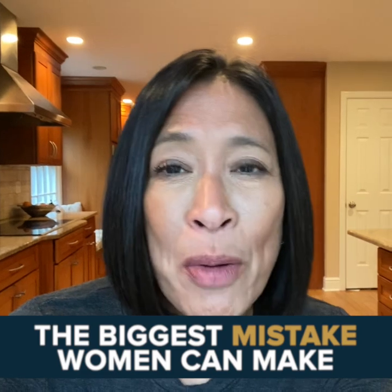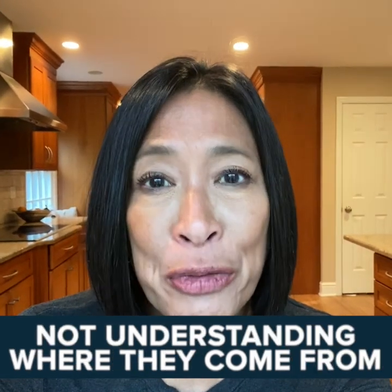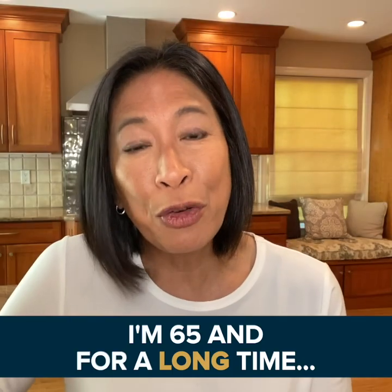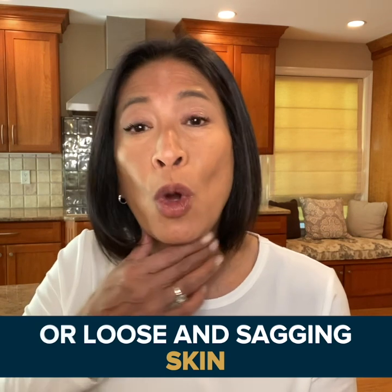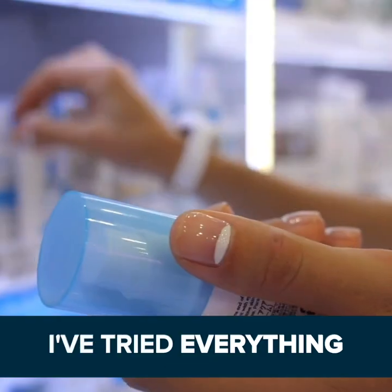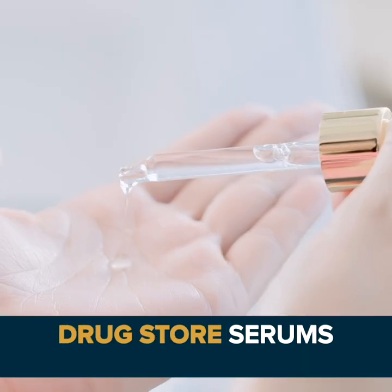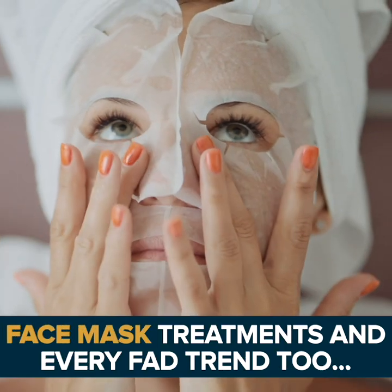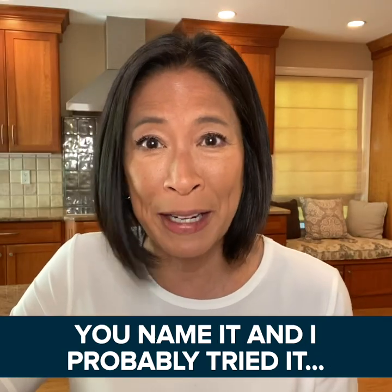The biggest mistake women can make when it comes to reducing wrinkles is not understanding where they come from. I'm 65, and for a long time, I was never able to get rid of my wrinkles or loose and sagging skin. I tried everything, skincare creams from high-end brands, drugstore serums, face masks, treatments, every fad trend too. You name it, I've probably tried it. And nothing worked until this.